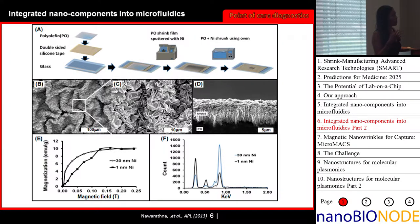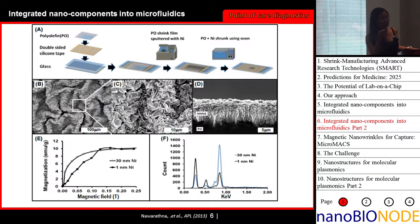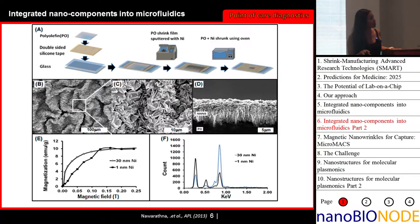So people have been working on trying to integrate these into microfluidic devices, adding ferromagnetic materials to the microfluidic chips so that you can get an enhanced magnetic gradient right at these sharp, small structures. We put a very thin layer of nickel down onto the plastic, and when we shrunk them, you can see that we created these really high surface area nickel structures. If you look at the cross-section, you can see that they integrate tightly into the plastic. So they're robustly integrated into the microfluidic channel, so they don't wash off. You can sonicate them, they don't wash off.